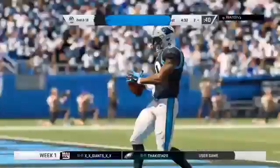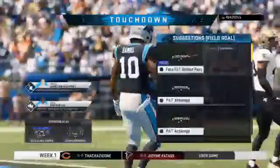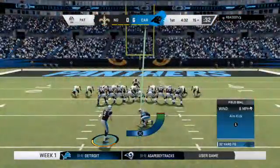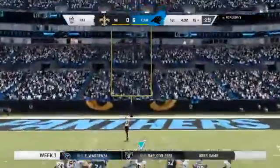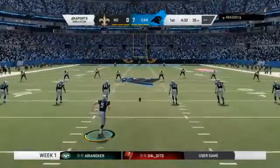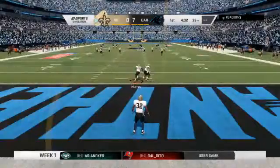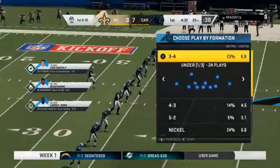And this is caught inside the 5. And he'll take this into the end zone. Touchdown, Carolina. Curtis Samuel, 52 yards. And they are able to strike first here on their opening drive. Gano the extra point, and it's now a 7-0 game. Gano now following the touchdown here to kick it away. And this will be a touchback as that sails over the end line.